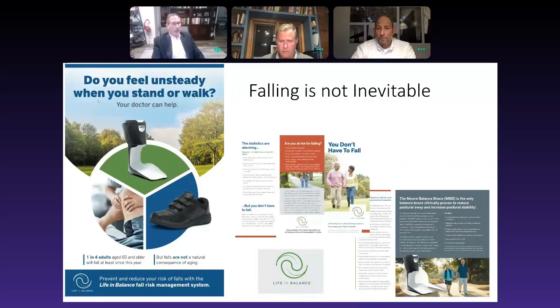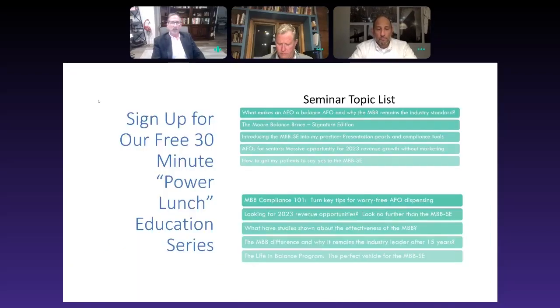Dr. Moore mentioned our Life in Balance program. We showed these earlier. I just want to reiterate that these are available to anybody who wants them free of charge. The poster on the left is quite large. It's going to get noticed either in reception rooms or treatment rooms. And on the right, the front and back of a trifold handout that is very useful in having a conversation about the potential for a fall with either a family member of a patient or a patient themselves.